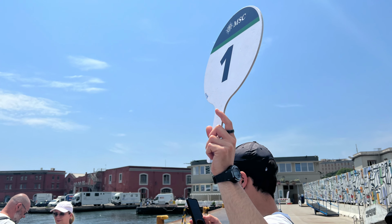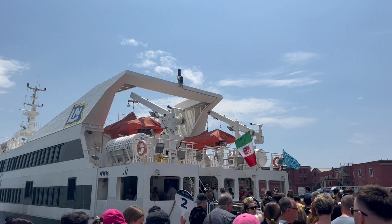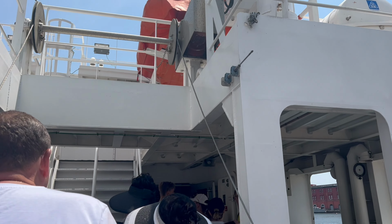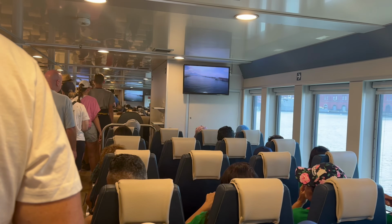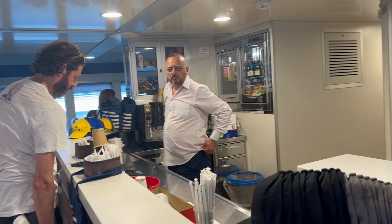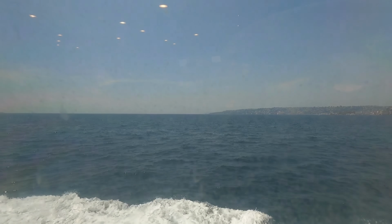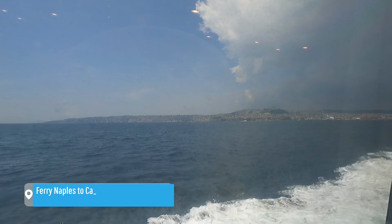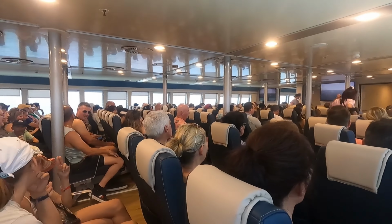On this pre-booked excursion, the tour guide was waiting for us outside the ship and led us on a 10-minute walk to the ferry terminal, ready to leave for our 50-minute journey to Capri. The ferry tickets were included in the excursion. If you were to do this trip on your own, then these ferries depart every 30 to 45 minutes and prices are roughly £23 return, which I would recommend that you pre-book.